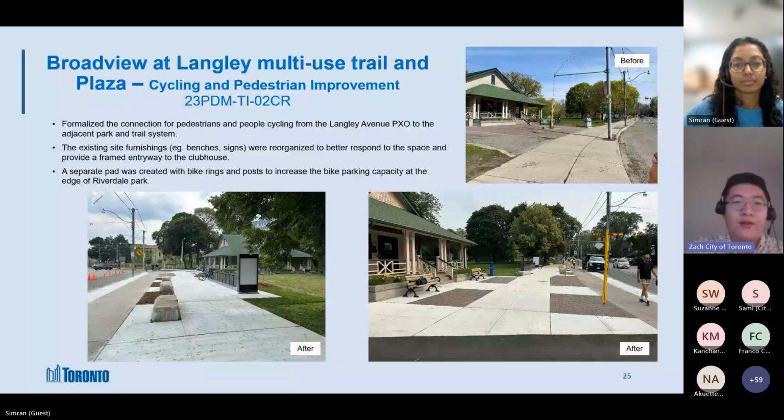Thank you. So here's another project that was constructed in the year 2023. It was essentially intended to formalize the connection for pedestrians and cyclists near the trail system close to Riverdale Park. If any of you are familiar with the downtown Toronto area, you know that it's very busy, especially in the summertime for cyclists and also pedestrians. So you can see here a before and after shot comparing the type of changes that we did.